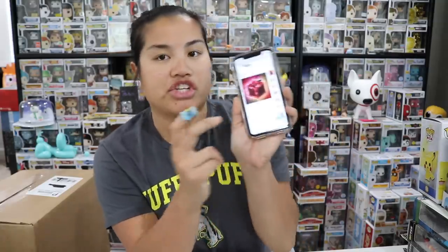Now, the reason I got these boxes is because they show you the box and then they have the list of what the different prizes are. So for week one, they had a Tony the Tiger Flock limited edition to 2000. They had a Beerus, which I'm not a fan of. They had a Disney Genie Vaulted, an Iron Man Avengers Vaulted, and then DC the Flash. So I was really going for the Disney Genie, Iron Man, and Tony the Tiger.